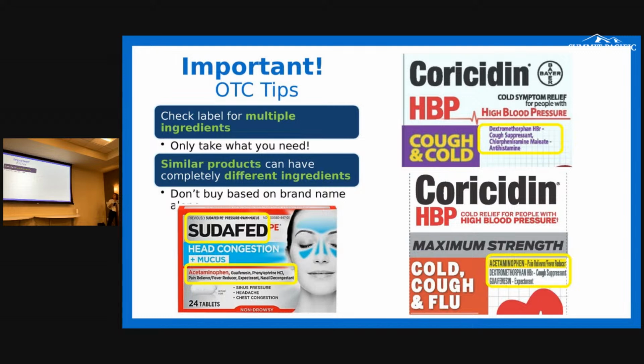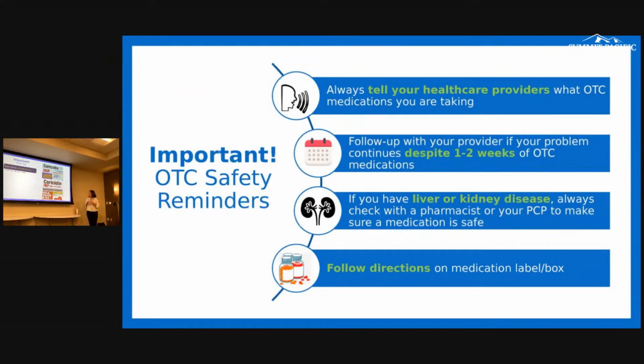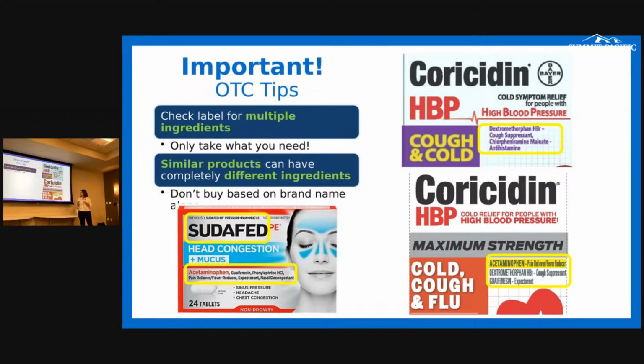Okay. So always check the label for multiple ingredients and only take what you need. A lot of cough and cold medicines in particular might have a certain brand name that you recognize, and that brand name might apply to multiple different products. So always check the label. And some of these combination products have a lot of different meds in them that you don't actually need. So if you have a cold and a stuffy nose, you don't need the acetaminophen if you don't have pain or fever. You probably just need a decongestant or something to help your cough. They often just group them together, but you really just want to look at what's in there and take what you need. If you don't know, ask the pharmacist, because they can tell you.